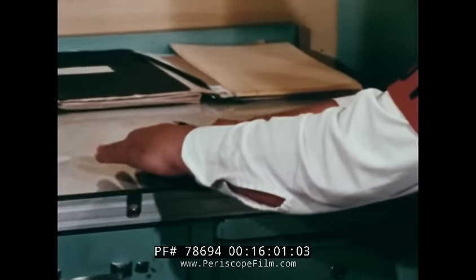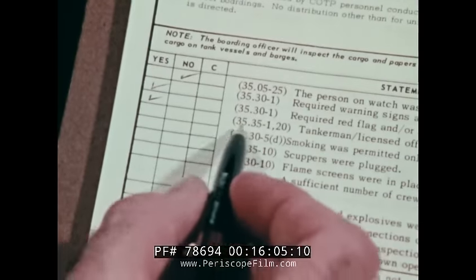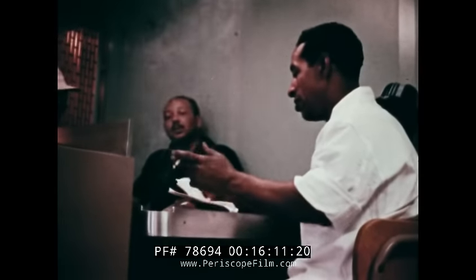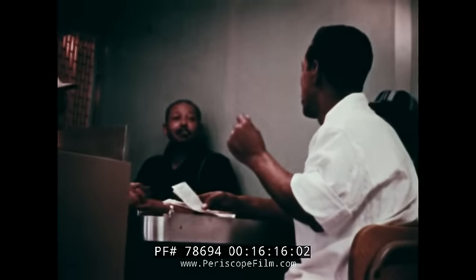The next item is that a licensed officer be present on tank vessels. On this vessel, the master is on board, so a check goes in the yes column. Next, the inspector must determine that designated areas and times have been set aside when smoking will be authorized.